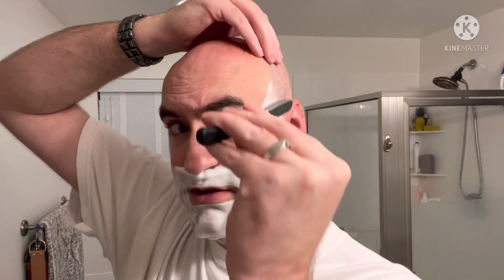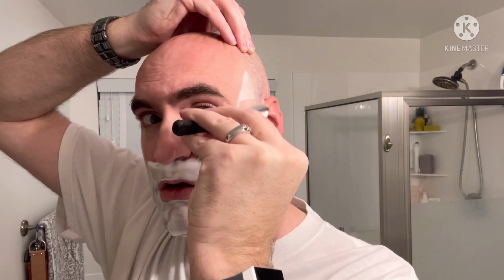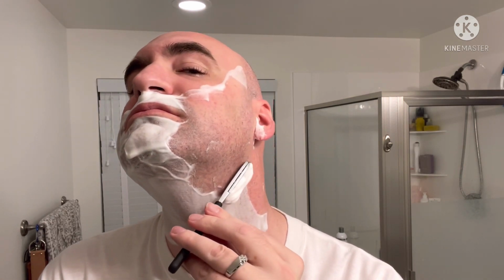So now I'll go with the commissary, the CJB. I haven't used this for a little bit. I've been using the Feather SS quite a bit. This one does have substantially more blade feel than the Feather SS, but it's not bad. K2E soap performing very well. It's Ariana & Evans. Is anyone really surprised it's going to perform well?